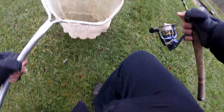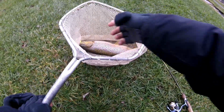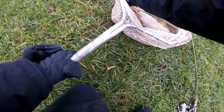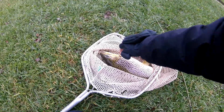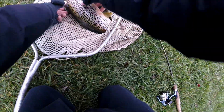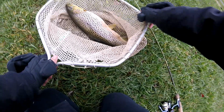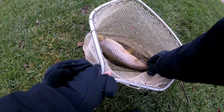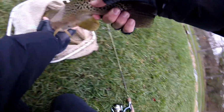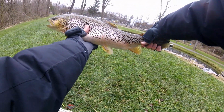Yeah, boys. Look at that. Beautiful brown trout. Barely hooked him. Look at that. See that, guys? All right, buddy. Let's get that unhooked from you. Beautiful brownie. Definitely nice fish. Look at that.